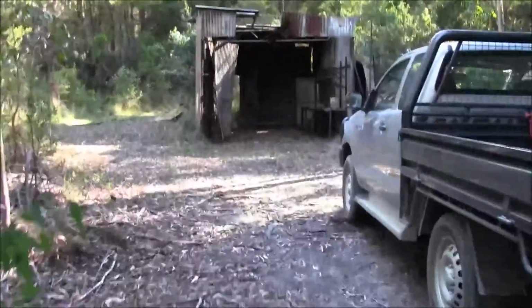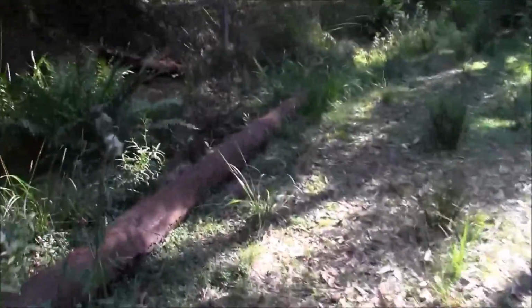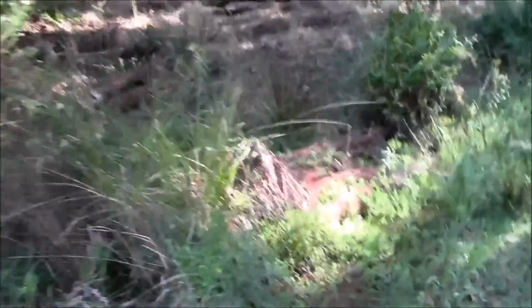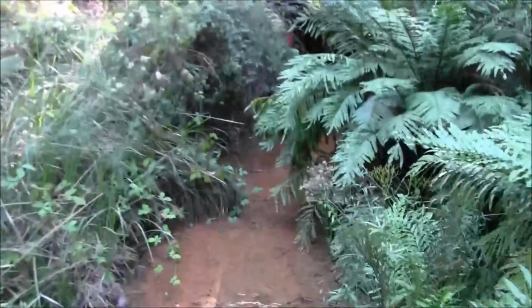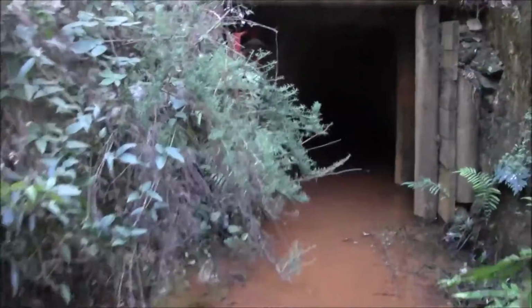This is what you'll come to if you ever find it. Just an old shed. Alright, I'll take you into the adit now. So here we've got old pipes and a water race. And this is the entrance to the adit. Full of water. So I've got to wade through this. Here's the entrance.